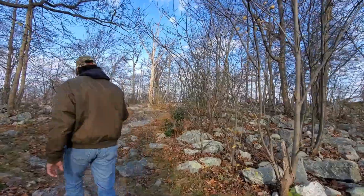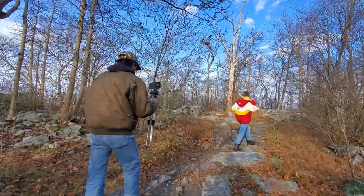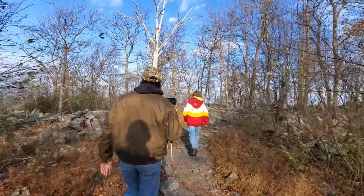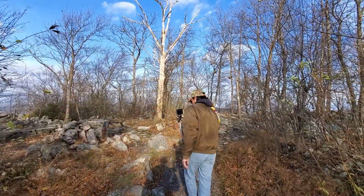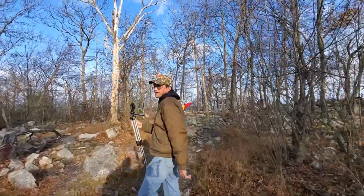Now, from what I gathered on the internet, this used to be like a bus stop for the Appalachian Trail. Ooh, haven't done this in a while. And you mean we could have taken a bus up here? I wish. I drove my Jeep up here once.